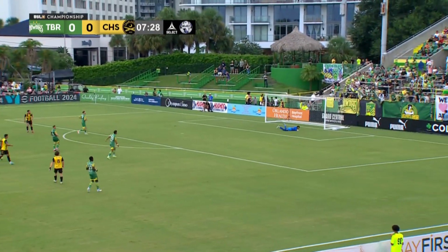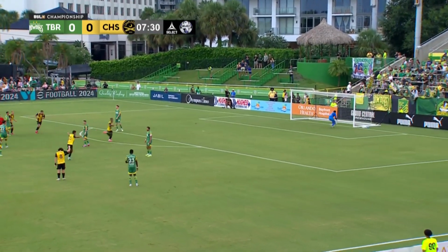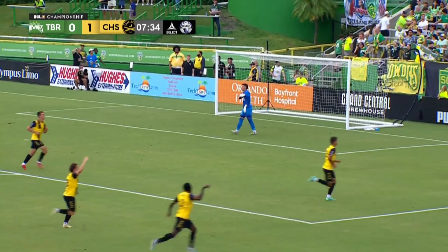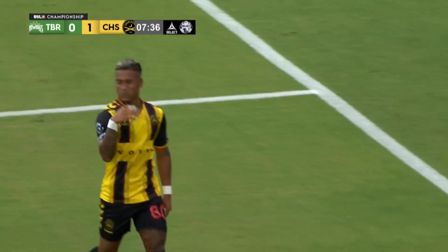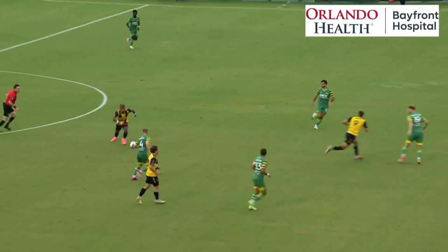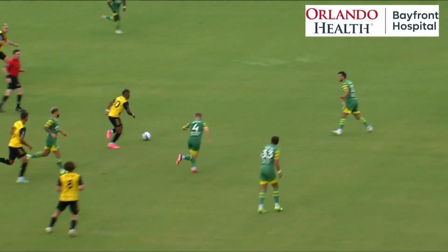Here's Torres. Left-footed shot, and it bounces in. What an effort from Juan to feed Torres. A left-footed bomb. And this absolutely silenced the crowd because I think nobody saw that this was coming. Just so much space right there.